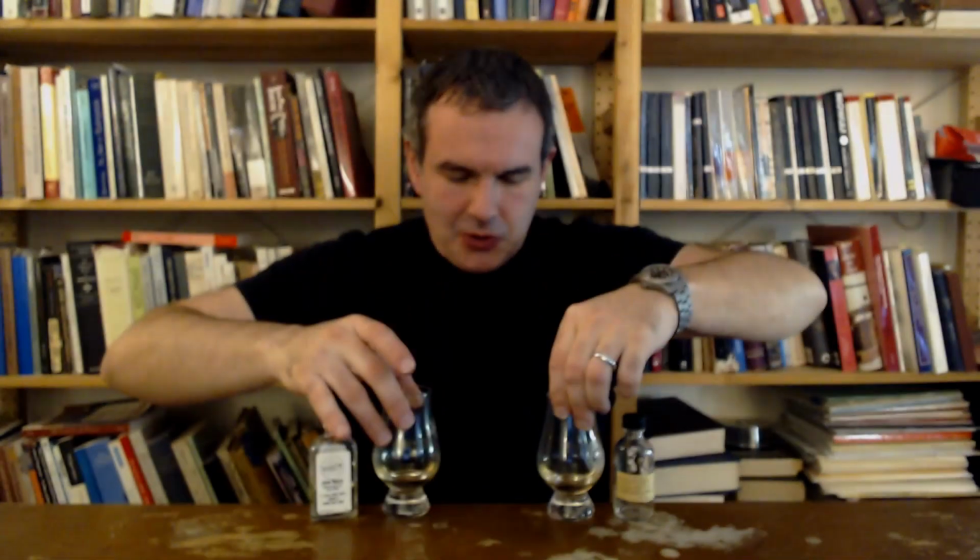Okay, and look at the color. My God, I don't know if you can see the color. The lighting in my room is terrible, but these are so light in color. It's the kind of thing that a lot of people would just walk right on by these bottles and assume that they're crap because the color is very light. But my God, these are good.